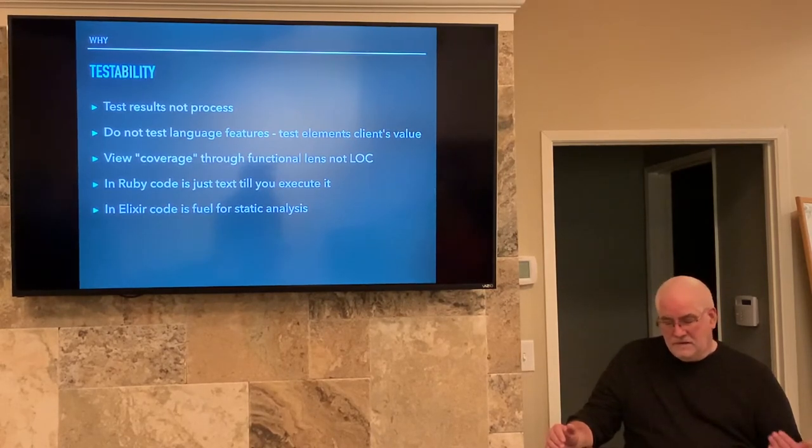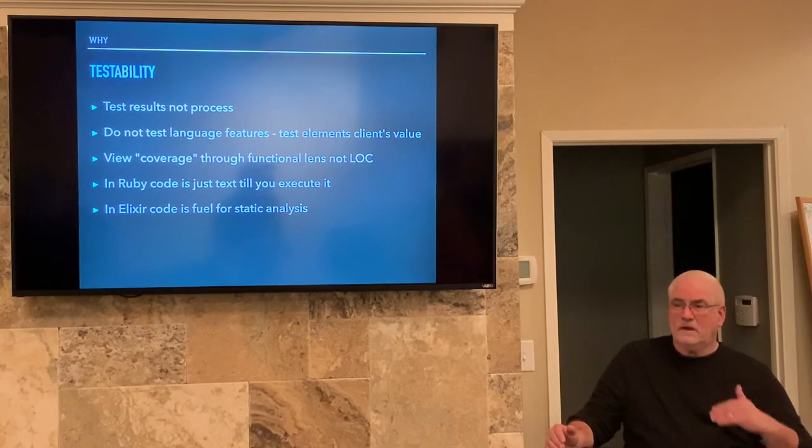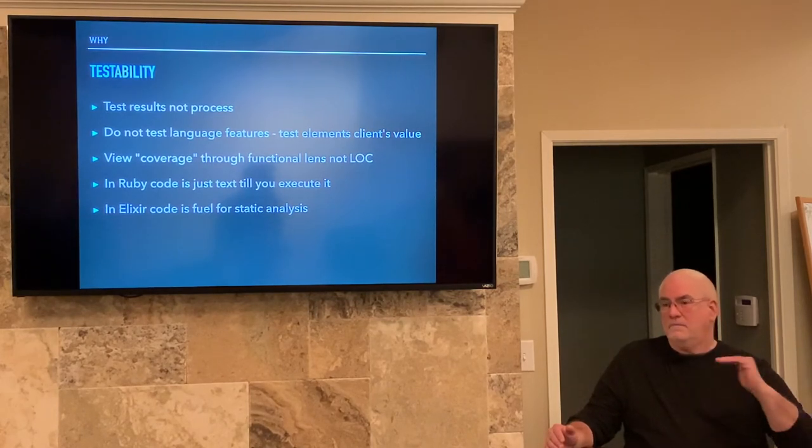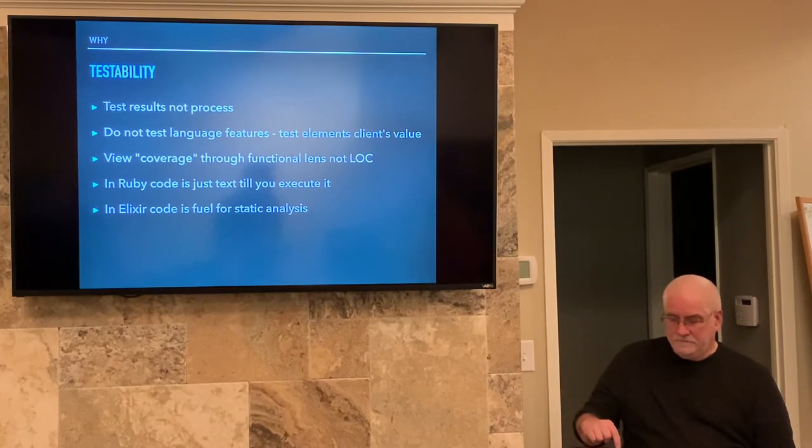In Elixir, the code is really the fuel for that static analysis that I have wanted for so long in Ruby, and that I think is very much lacking. And when I talk about Ruby lacking it, that means that Rails is lacking it too. I do not have a good appreciation, and I should as a developer, how much of that framework is actually tested and how well it's tested. And so I have to trust that framework.